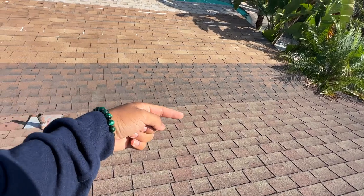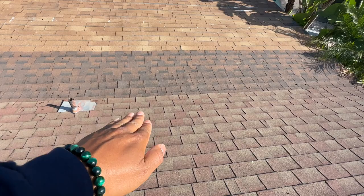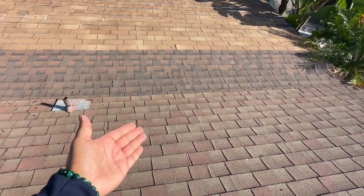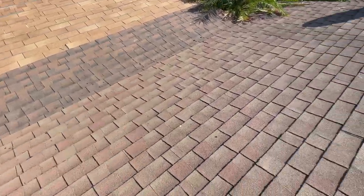Now when you put your torch, when you tear it off, your torch goes about 18 inches up the roof. And then you put your felt on top of that, your synthetic 30, and put it on there. And you're good to go.